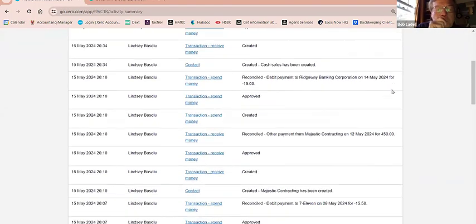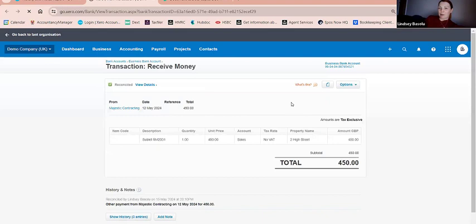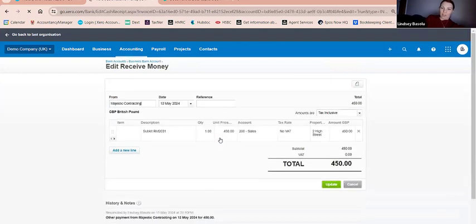And then I can go down and say, oh yeah, okay, I reconciled that payment there from Majestic, but it's not right. So I can click into it and go options and edit transaction. And I can change that and say, actually, that was the wrong property. It needs to be number 1 Main Street. And then I can update it.